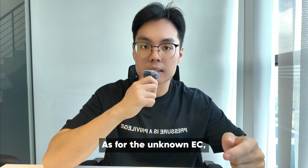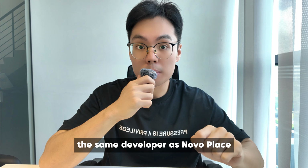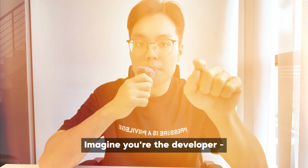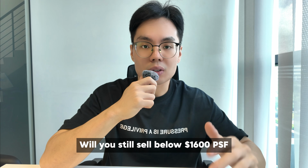As for the unknown EC, we do not have much information about it yet. However, one thing I do know is that the land is owned by the same developer as Novo Place. Even though the land price is around the same at 701 PPR, I foresee that it will be priced higher than Novo Place. Imagine you're the developer and you see that all the buyers can accept 1,006 in Novo Place. Will you still sell below 1,006 for the next launch?